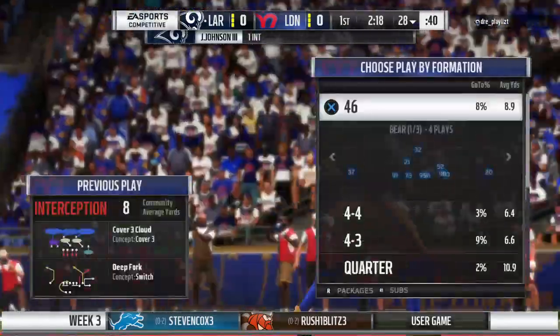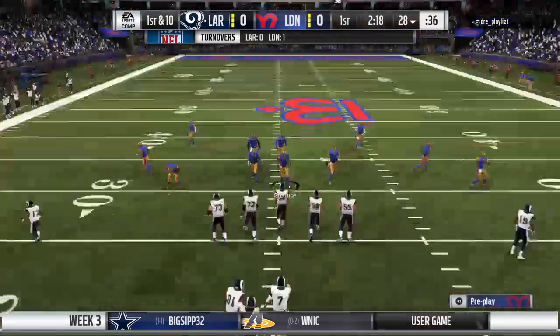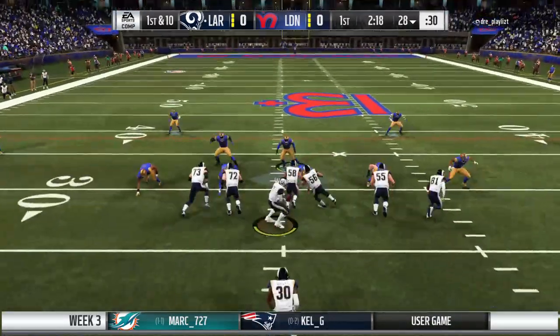Picked off by John Johnson. And his guys are going to get the football at the 28-yard line. Well, that's a drive killer right there. Not a really confident throw either. This one was kind of up for grabs, and it's going to come down in the hands of the wrong team.